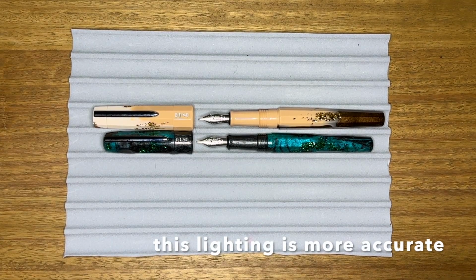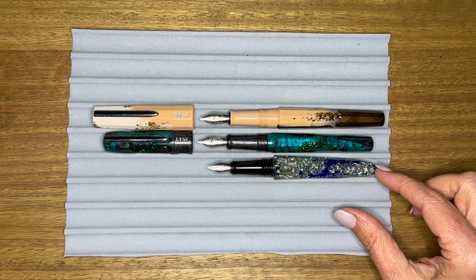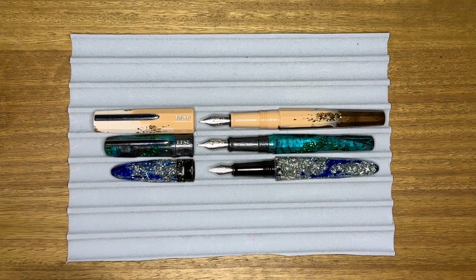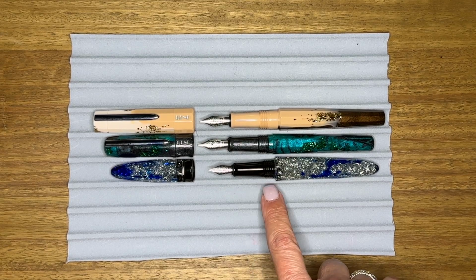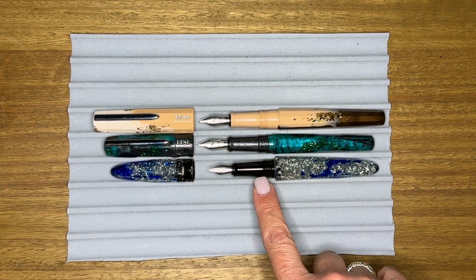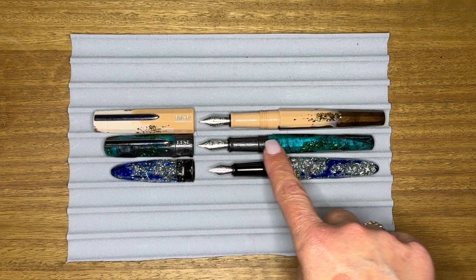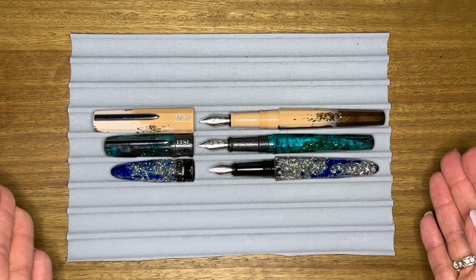And I think the Briolette has a smaller nib as well, but that looks like the same size nib as the Euphoria. Okay, so there we go. So these are actually pretty similar in size. This is a much stronger step down. This feels a lot more subtle. This pen is super comfortable. This one's really fun too. I don't really post any of these.